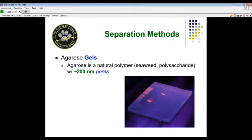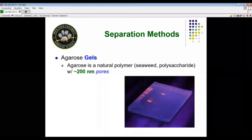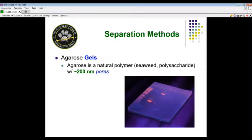And the classic electrophoretic system that you'll see maybe in high school, certainly in college if you're a scientist and you're interested in this area, is agarose gels. Agarose is a natural polymer. It's a polysaccharide. And all you do is add a little dry agarose to some water, heat it up, cool it back down, and it solidifies into this gel.